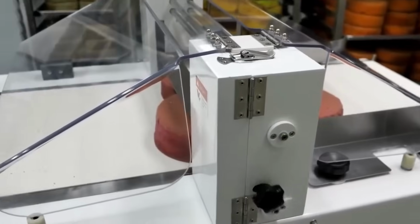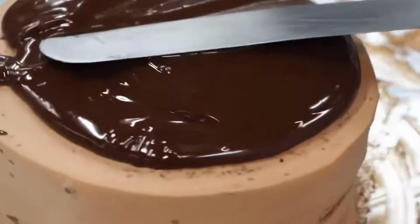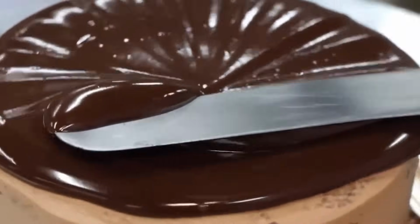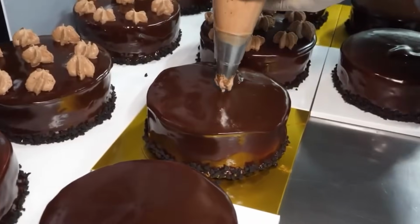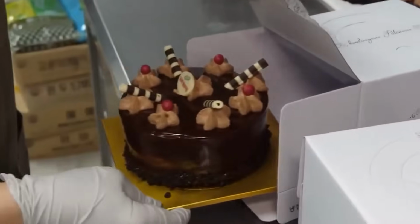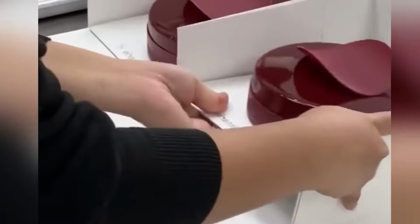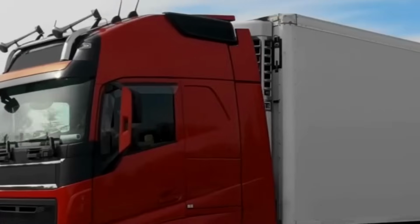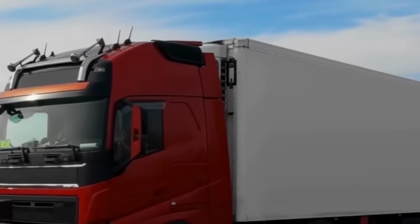Modified atmosphere packaging, which replaces oxygen with nitrogen or carbon dioxide, helps prevent mold growth and extends shelf stability. Cakes destined for international markets may undergo additional protective measures, such as temperature-controlled shipping containers or specialized packaging to prevent movement during transit. Once packaged, cakes are palletized and loaded onto distribution trucks.